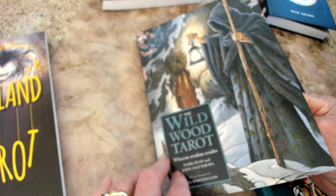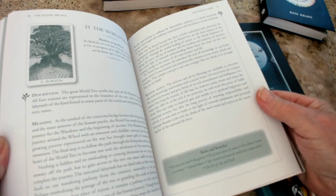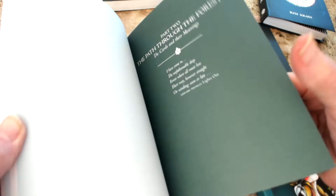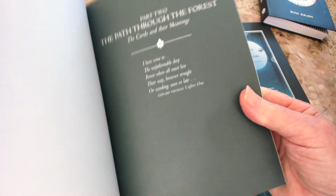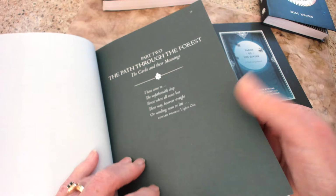And this is the Wildwood Tarot guidebook. They use a single color, but it's not black on white pages. They use, in this case, blue. There's sort of a deep blue color that they use. Here they've got reverse text that's white against the dark blue.